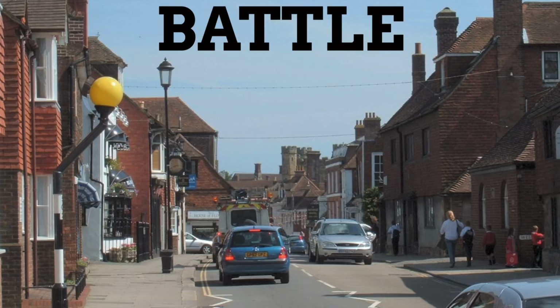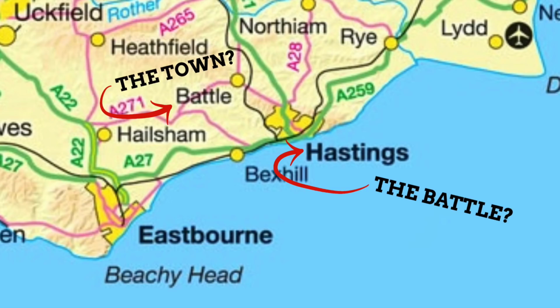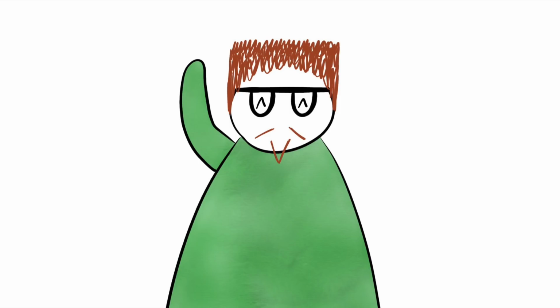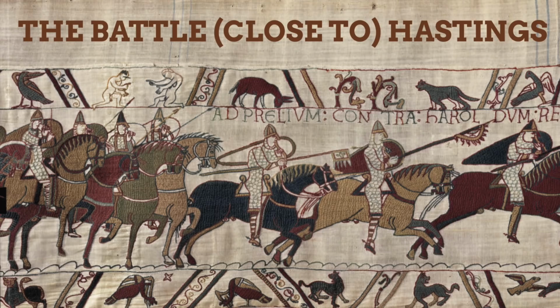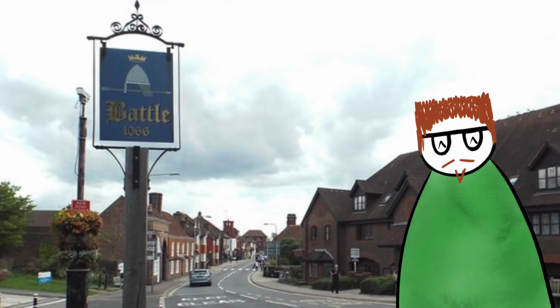Why is this town called Battle when the fight itself is called the Battle of Hastings? This name implies that the battle happened at Hastings. It's not called the Battle of Battle. Well, that's because the town of Battle was established way after 1066. So at the time of the Battle of Hastings, the land where this town now is was just empty. And as Hastings was the nearest settlement, the battle was named after it. So yes, the town of Battle was literally built over the battlefield of the Battle of Hastings. Hence why it has the rights to be called Battle, even though the battle itself isn't named after the town of Battle.